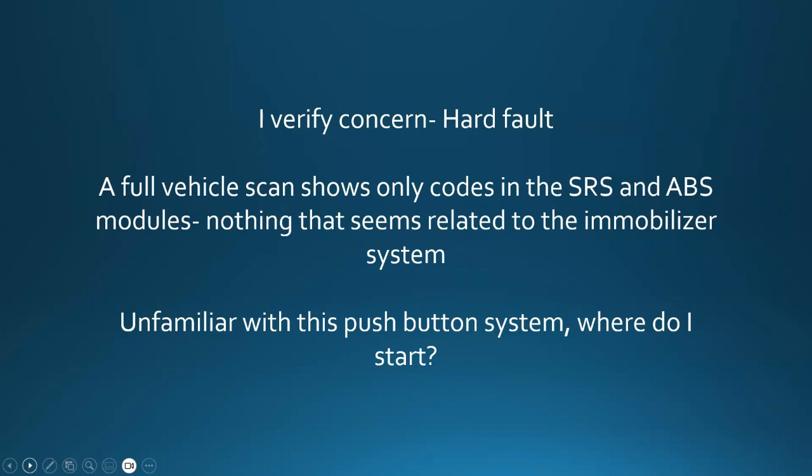I like those kinds of faults. It makes things a lot easier to figure out what's going on. Now, this one wasn't the easiest one in the world to solve, but at least it's broken all the time. And that makes testing a little bit easier. First thing I do on something like this after verifying the concern is a full vehicle scan. I do that in just about every car that I touch, but especially something like this, I want to get a full picture of what's going on with the vehicle.